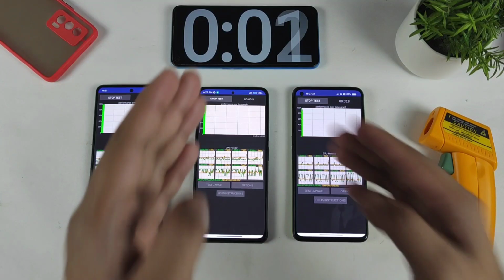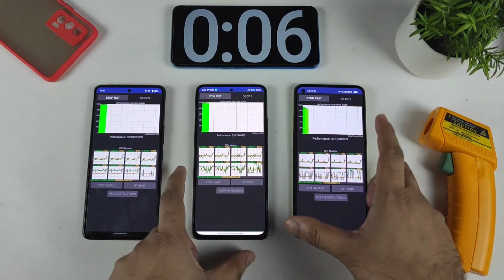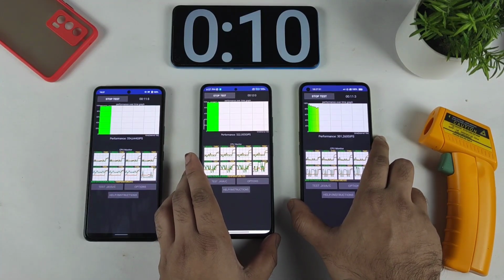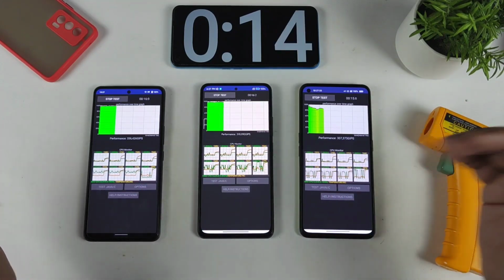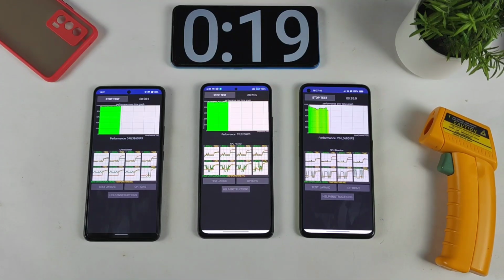So right now the stopwatch has been started, and we'll see what the highest temperatures will be, how much the battery will decrease and how the CPU throttling will be during this process of demonstration. And all three smartphones are exactly the 8GB and 128GB models, which I'm using in this video for the demonstration.